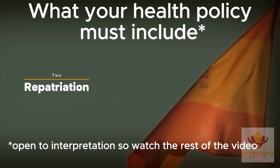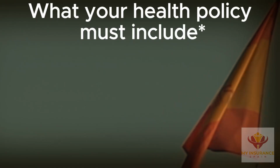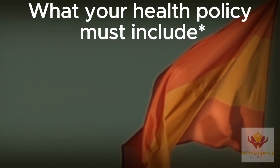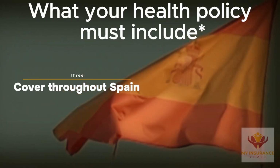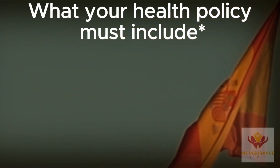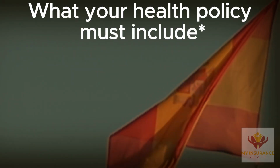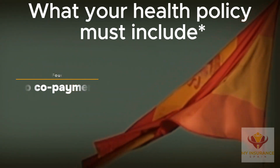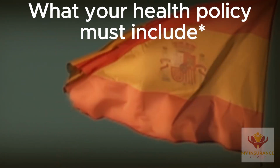2. Repatriation. In the unfortunate event of the death of a beneficiary of the policy, your policy must cover the cost of repatriation to your home country. 3. Coverage in Spain. Ensure that your policy offers coverage specifically in Spain, including access to medical facilities and healthcare professionals within the country. 4. No co-payment. The insurance policy should not require co-payments or additional fees for medical services covered under the plan.